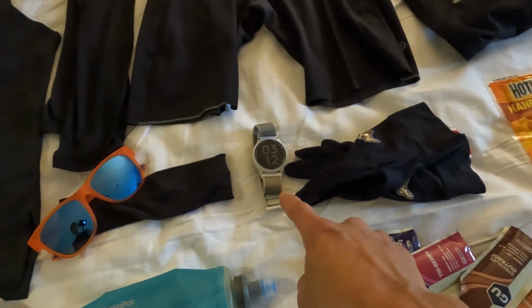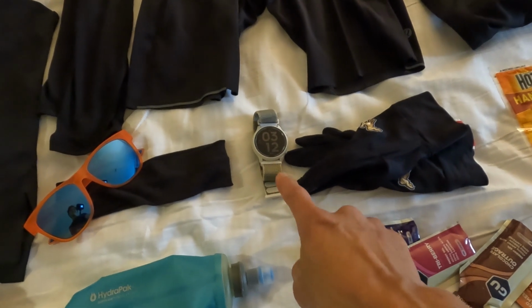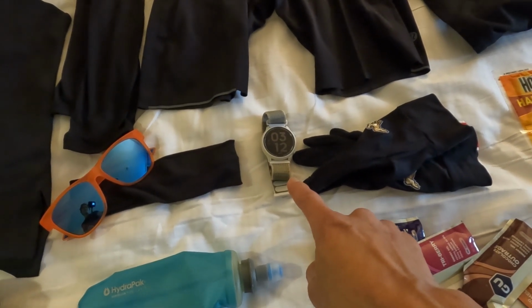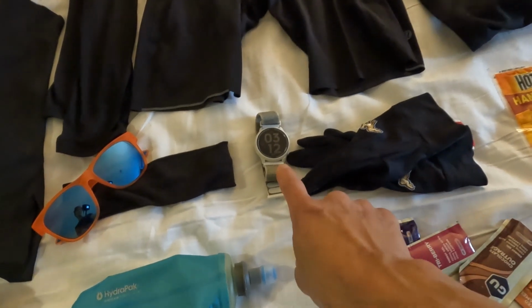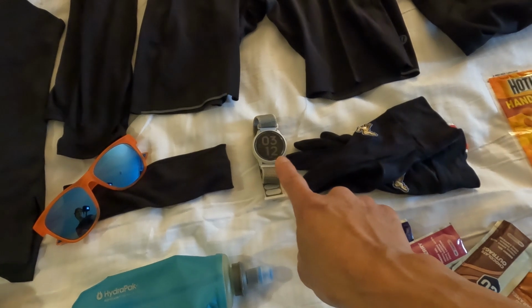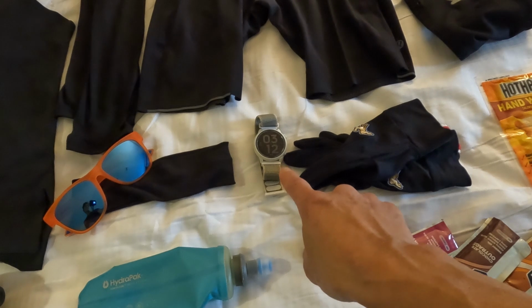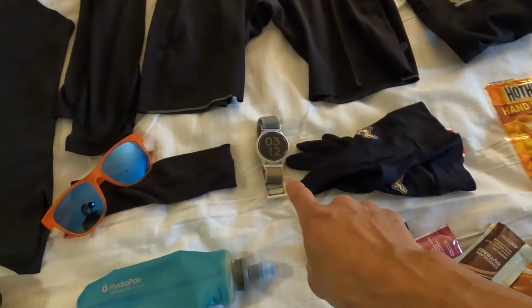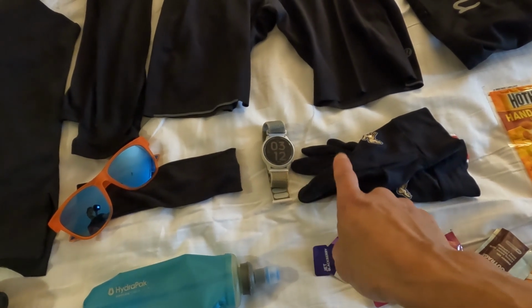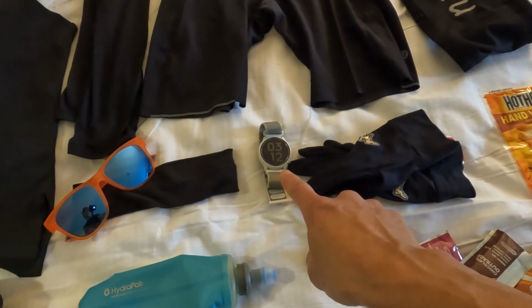On my wrist, I'm going to have the Coros Pace 2. This watch also has seen better days. It's near the end of its life as well. Some of the functions are starting to not work, like when I tilt my wrist, usually the light comes on when it's dark enough, but it's having a hard time doing that right now. So probably the gyro function in it is not really working well. So other functions that depend on that mechanical will probably start to falter in the near future.